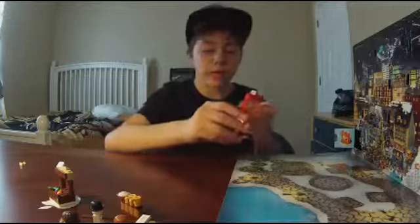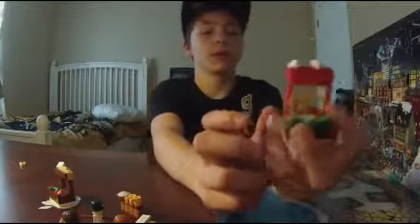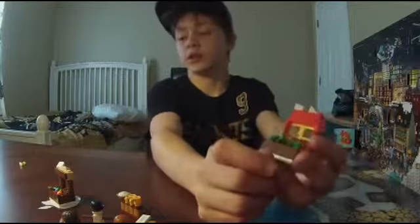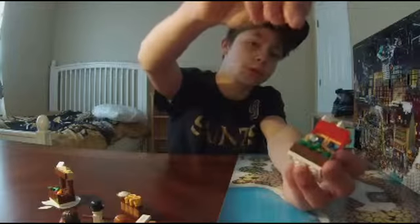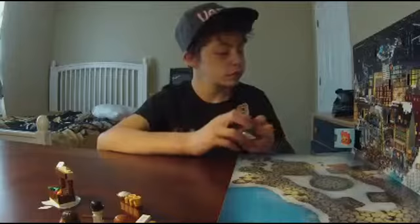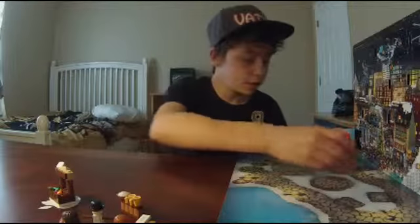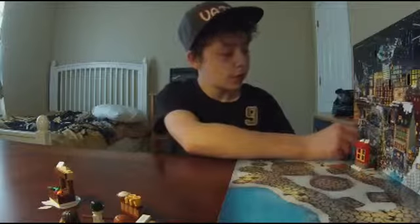Okay guys, I'm back and I'm done building this. It's just like a little window seal thing with some other stuff on the back, as you can see. Pretty nice. And it gave us 2 extra pieces this time. Sometimes it gives us 1, sometimes it gives us 2, but it hasn't given us 3 yet. But yeah, we just get those 2 little extra pieces. And this is looking pretty good so far. This is just really cool.